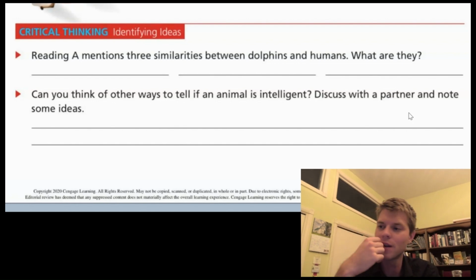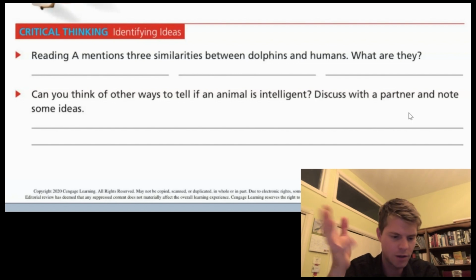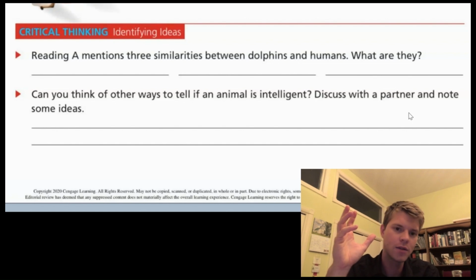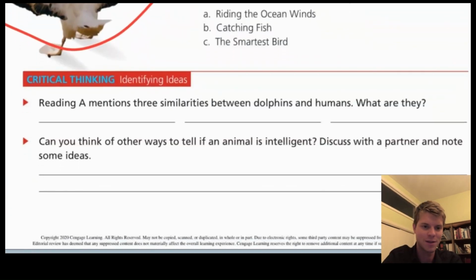Now you get to stretch your thinking. You've read a lot in the article about intelligence. You've learned about play, communication, the body language. You've learned about strategy, teamwork, helping the fishermen so that they can get some fish too. So now you have to be creative and let the gears turn in your brain, and think of other ways to find out if an animal is intelligent. And one way I would do that is I would think about, first of all, how do I know if a human is intelligent? So think about that and put in your answer.